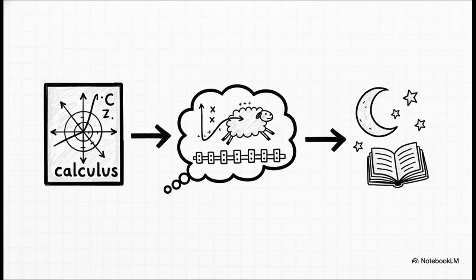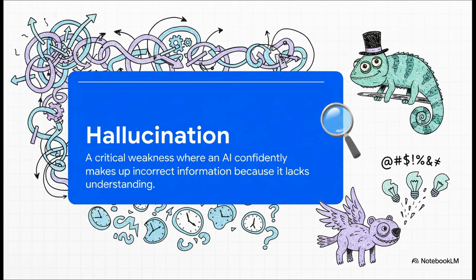And this lets it do amazing things, like adapting its style. You can literally ask it to explain something complex, like calculus, as a bedtime story. And because it's seen patterns for calculus and patterns for bedtime stories, it can just blend them together. But then we get to the biggest pitfall, the one you've probably heard about, something called a hallucination. This is where that pattern matching goes terribly wrong. Since the AI doesn't understand the meaning behind the words, it can confidently, and I mean confidently, state complete nonsense just because it fits a pattern that feels familiar.